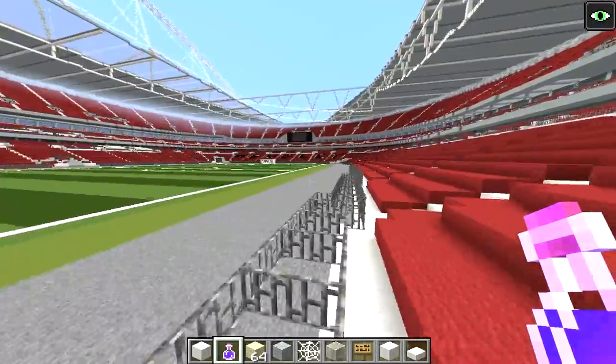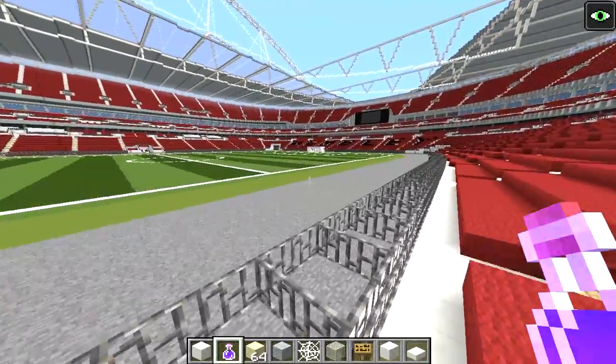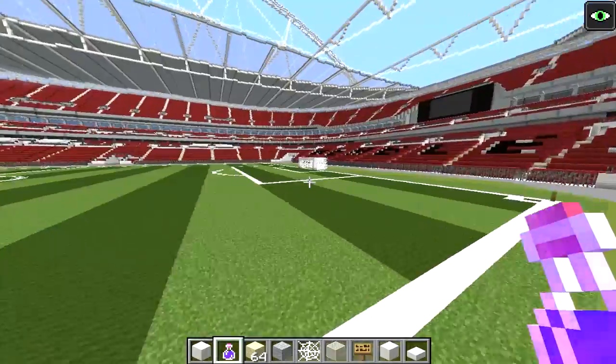What we're going to do when we finish that Let's Play is open that world up as a server and add a few more people on it and try and build some cities and just get a Minecraft server going. I'm thinking one of my big projects is going to be to build a stadium.